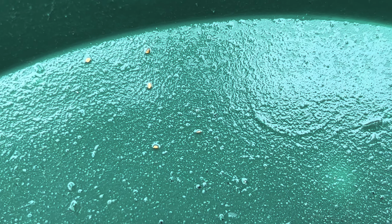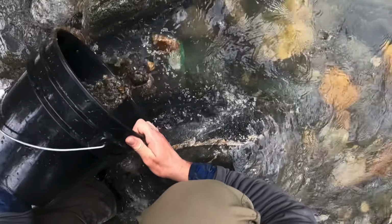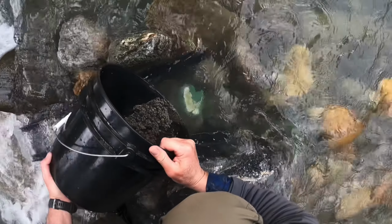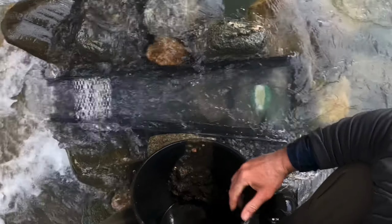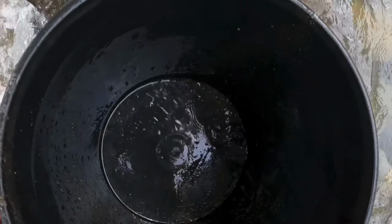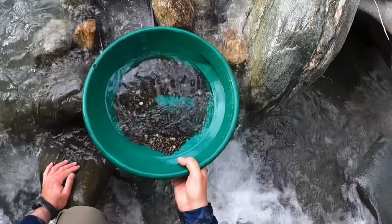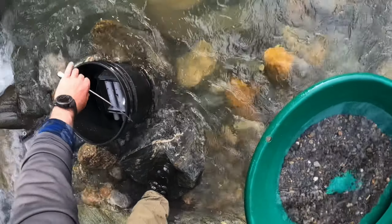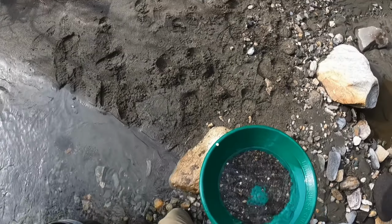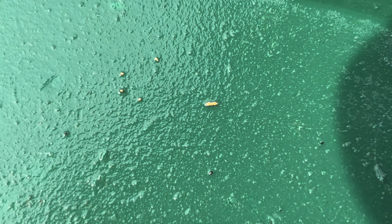I just did a clean out. It's five bits. I ran about, I don't know, six shovelfuls for the gold trap. Last pan. I'm finding more pieces in the last 40 minutes here than I found all day. Crazy.